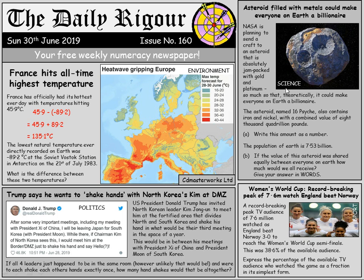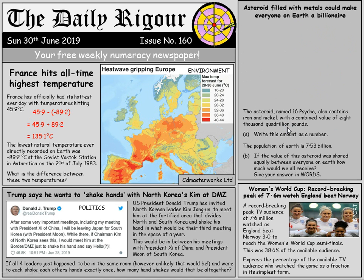Now, on to our science story. I thought this was a cracking one. So, we've got this asteroid passing near Earth, and it's jam packed with gold and platinum, so much so that it could make everybody on Earth a billionaire. So, what we've got here is we're told that all the minerals have a combined value of 8,000 quadrillion pounds. So we have to write this as a number, and it's not as easy as you would think.